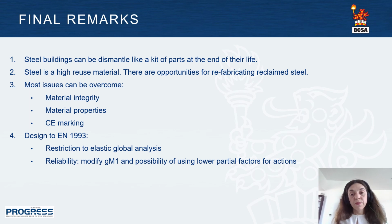Some issues were raised during the project, such as material integrity, properties, and CE marking. We found a way to overcome most of these issues, and we showed that it's still possible to design to Eurocode 3 by considering only two aspects. We propose to restrict to elastic global analysis, so we wouldn't consider plastic global analysis with reclaimed steel members. And for reliability, we propose to modify the partial factor gamma M1 for stability calculations, and consider the possibility as well of using lower partial factors for actions.